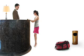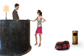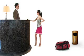Jackie with the U.S. Olympic ping pong. Yep. I'm sorry, Jackie. There is no reservation for the U.S. Olympic ping pong team.